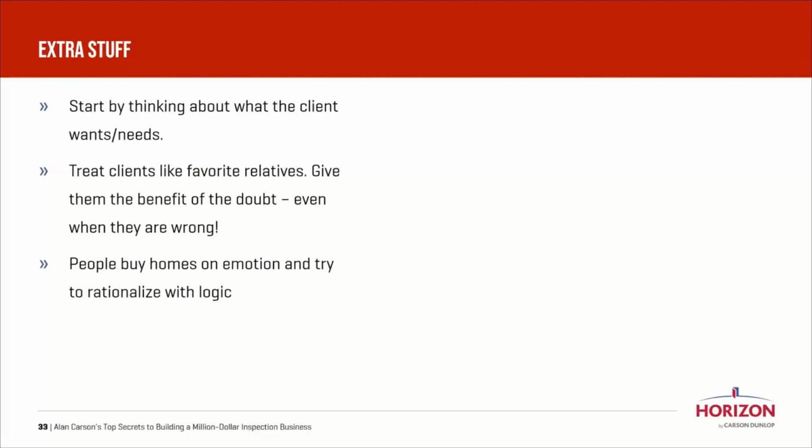Understand that people buy most things, including houses, crazy as it sounds, on emotion, and they try to rationalize it with logic. You are the rationalization tool. Understand that. They buy with their heart and commit with their head. You are talking to their head because, quite frankly, you're never going to get close to their heart, and in most cases, it's long since committed to the home anyway. I could go into what that means. You know what? I'm going to try and stay on time so I won't do a big explosion on that point.